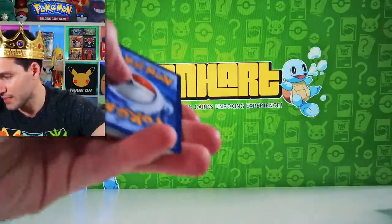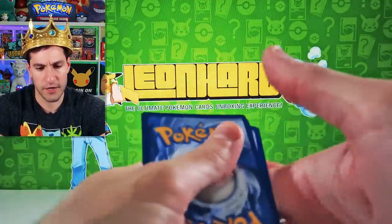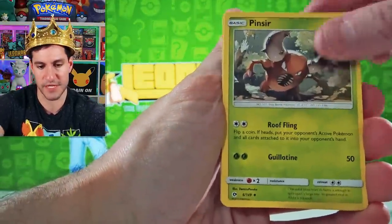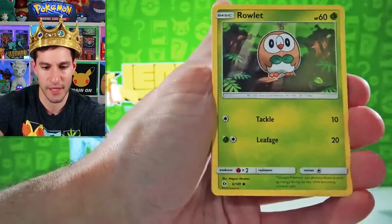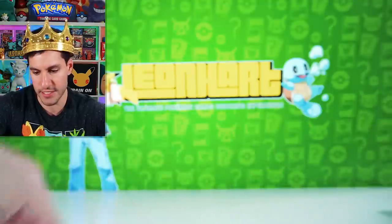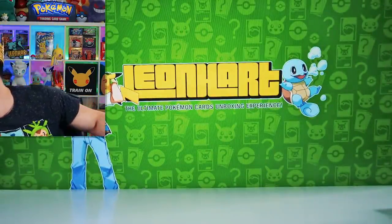Can we get a little lucky today? Four cards. Lightning Energy. Oh, I should have said Fairy. Rest in peace, Fairy Energy. There's the Ultra Ball. Rowlet, Youngster, Torkoal's got the good stuff, Poliwhirl, Incineroar. All right, what should we move on to?